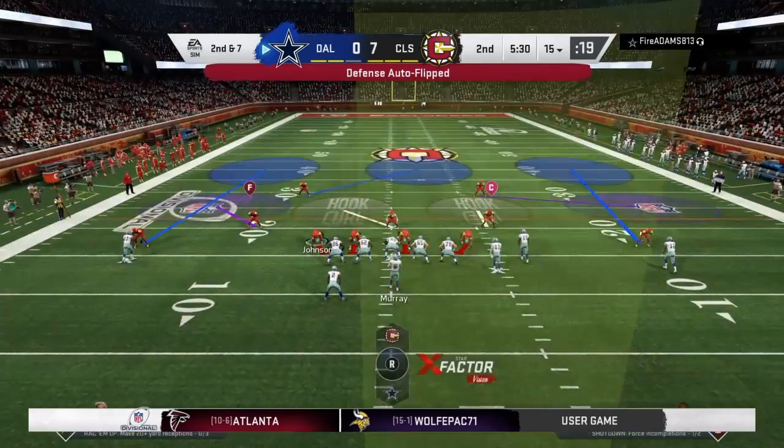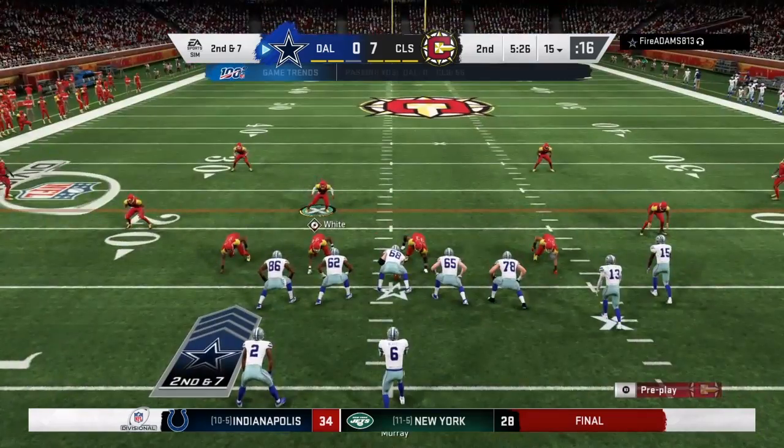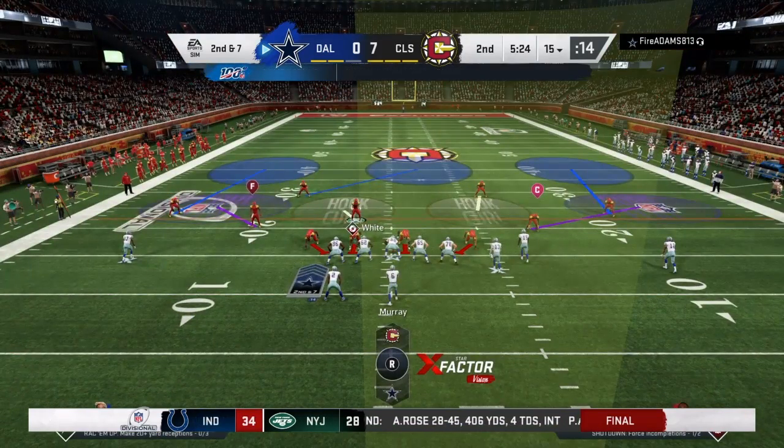Ready. That's right, baby. They don't want it. Lucky. Let's set a tone, fellas. Let's set a tone.